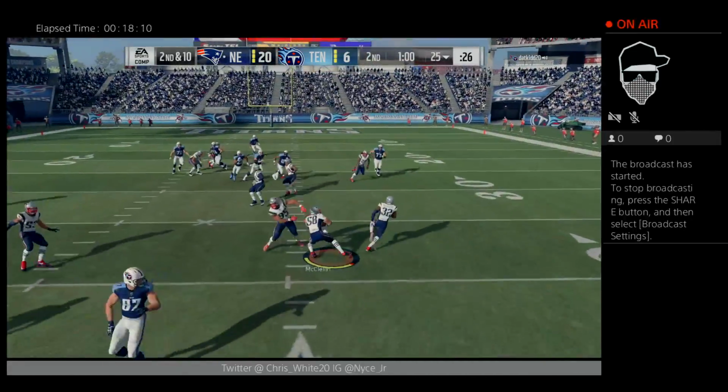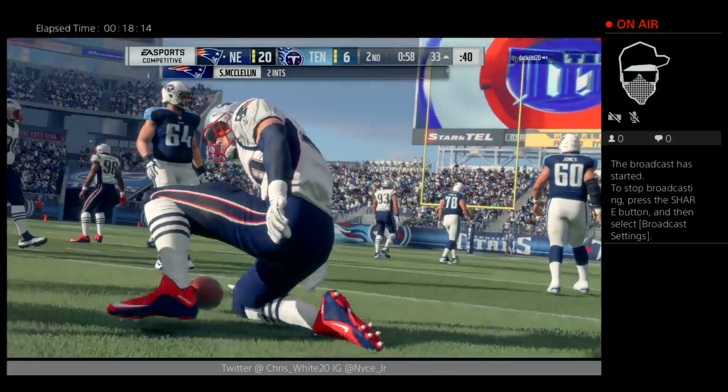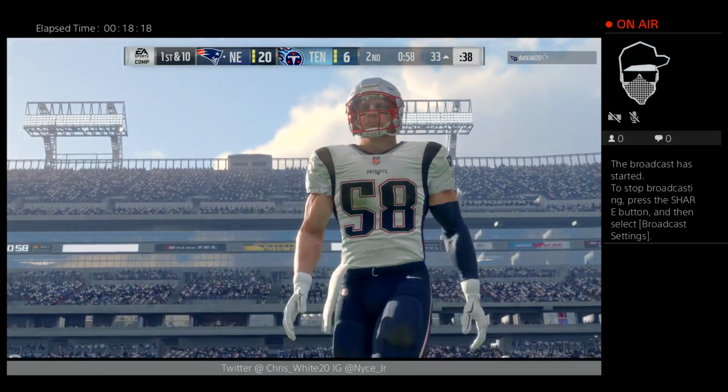Into heavy traffic, and it's intercepted. And it's the linebacker, Shea McClellan, with a pick. And he's able to get it back to the 33-yard line.